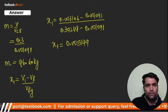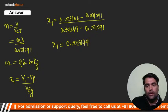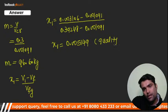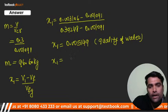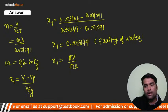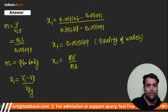x1 is nothing but the quality of water we have calculated. It represents the quality of water. So quality of water, I can define in terms of mv upon ml. Right now, of course it should be.